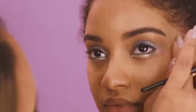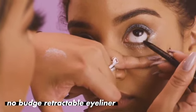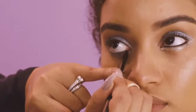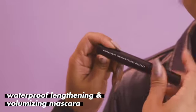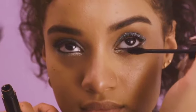It's okay if you get it a little bit messy because you could just swipe off the excess with the dry brush. And next we're gonna take our No Budge retractable liner in black and line her inner waterline. And then we're gonna finish it off with some mascara. You want to tease the root of the lashes and bring them upward.